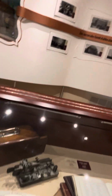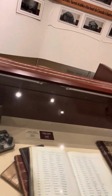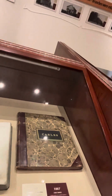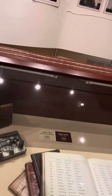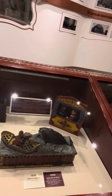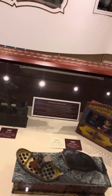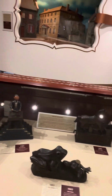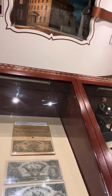Yes, and this one is the manual telegraph. You see cables, 1887. This is the book for coding, a coding book, something like that. And 1890, something like that. It's so nice, everything is kept safe.